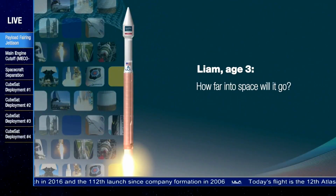All right, let's look at the next question here from 3-year-old Liam, who wants to know how far into space the satellite will go. So the satellite will orbit 383 miles above the surface of the Earth. For comparison, I think we saw this earlier in the video. That's like driving from one end of Florida to the other. Yep, a ways away.